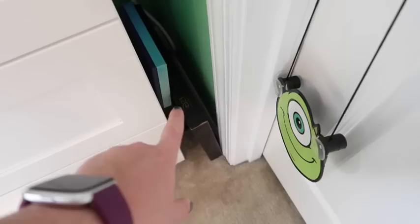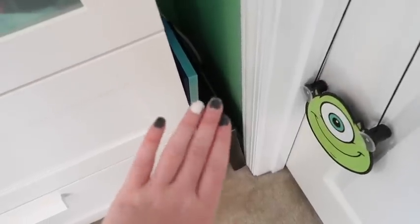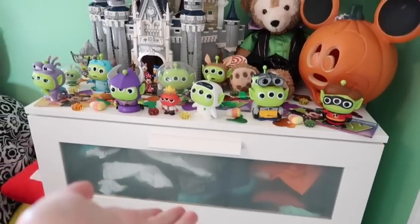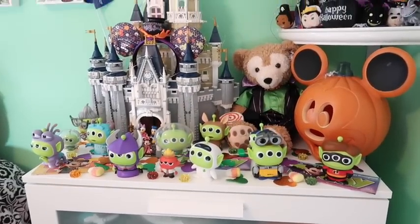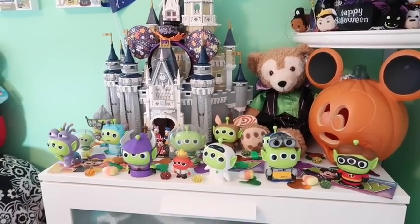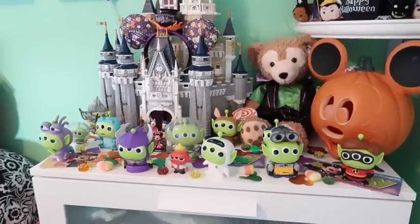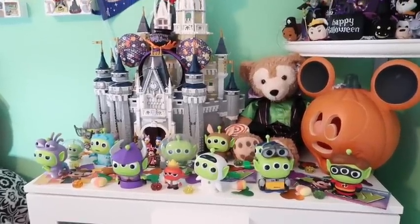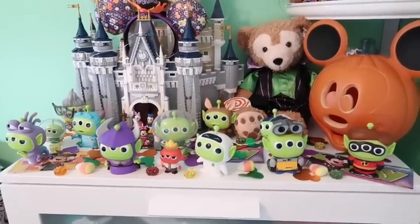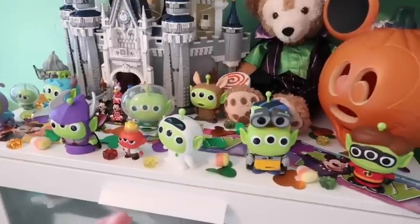Here on the side I have my D23 pins just kind of stacked up, and then we have my dresser. And this is actually themed to Mickey's Not So Scary Halloween Party. So it looks like all of the little alien friends are dressed up and ready to celebrate in front of the castle. I really loved the little storyline I came up with last minute for these Funko Pops. They look adorable with all the little candies around them.